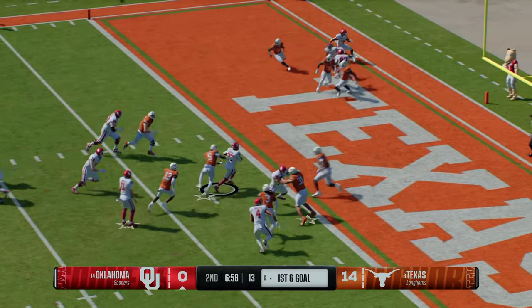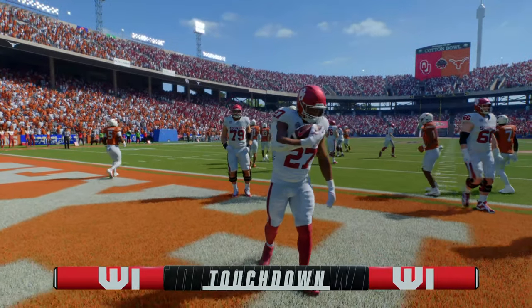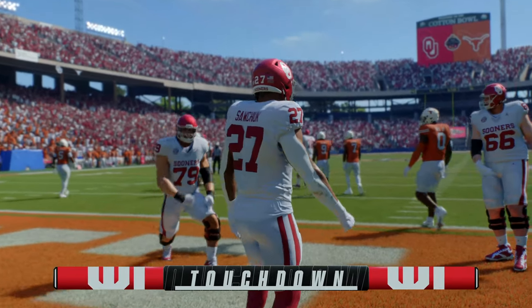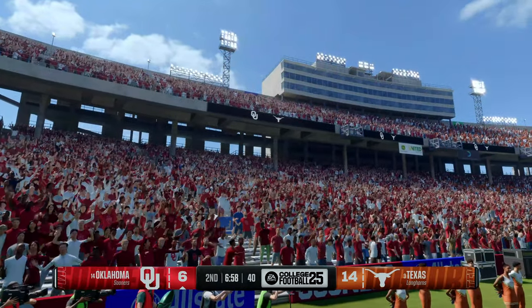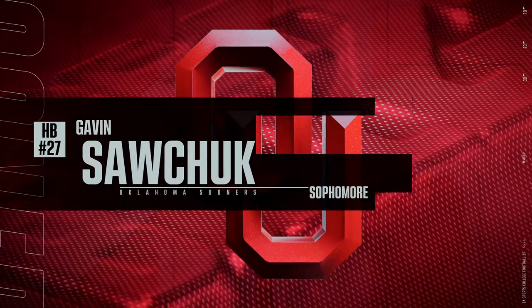From the shotgun, it's a handoff. Makes it across the goal line. Touchdown, Oklahoma. The runner shows toughness and will, refusing to be brought down, and ends up in the end zone. Yeah, that defender had no chance bringing down this ball carrier by himself. That's why you better have a couple defenders, or else you're going to have more touchdowns like this.